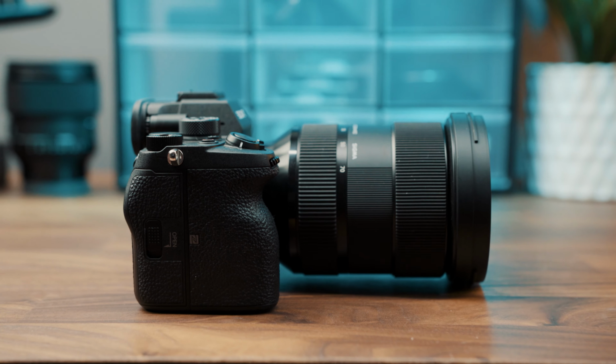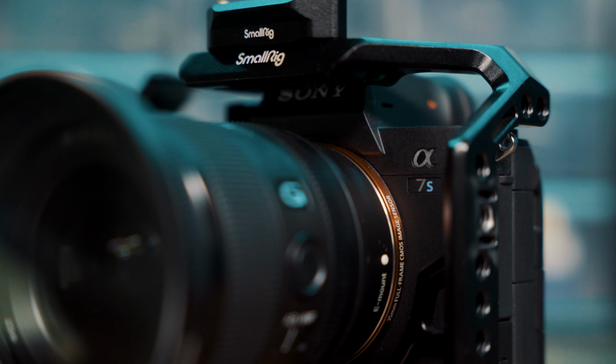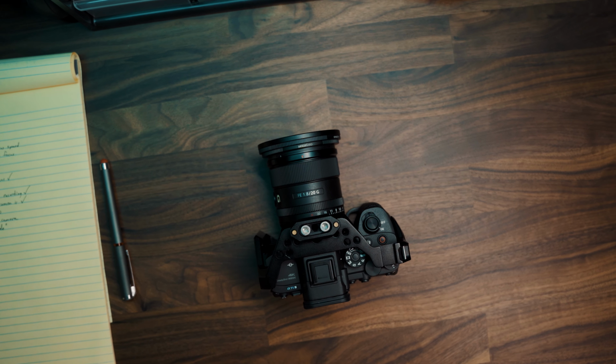Which again, the camera's a tool. And the fact that this camera can take so much worry off your shoulder or other concerns when shooting, it's nice. It's almost where you're able to create with no restraints.